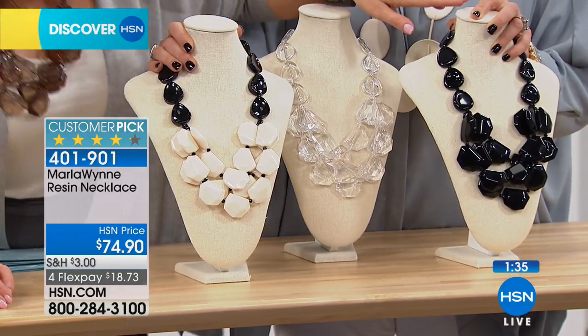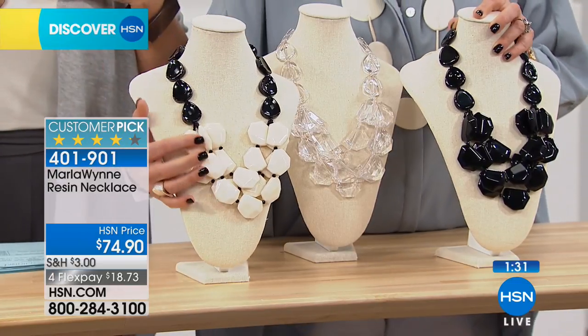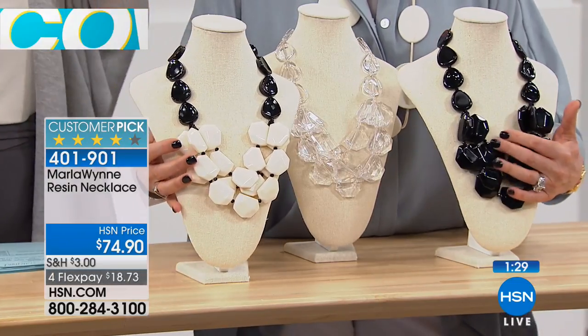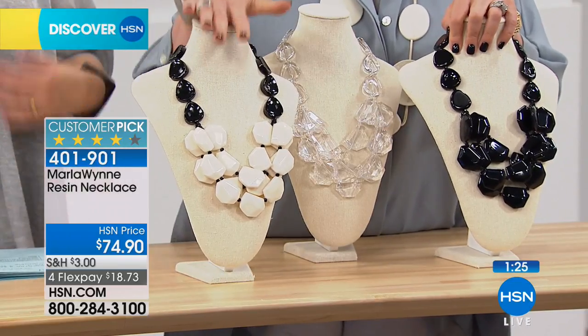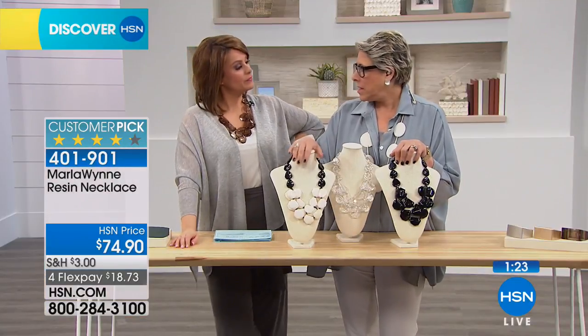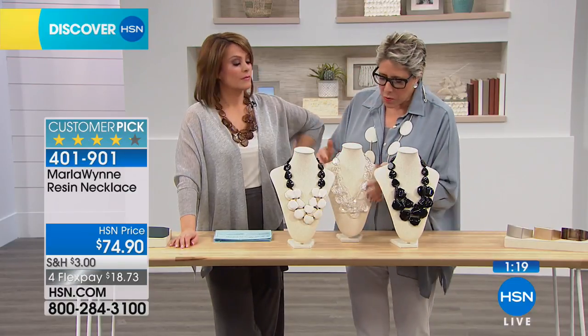Which is my fave, I have to say. Black and cream. And then the smoky color is the one that I'm wearing. And then I do love the all black. And you know what's fabulous? Black on black. I love the look of black on black. So I'll wear a black piece and then I'll just put that over it. But here's what's great about this.